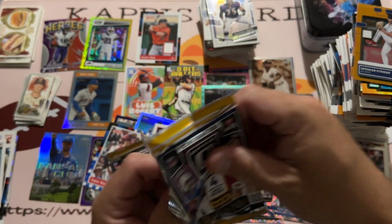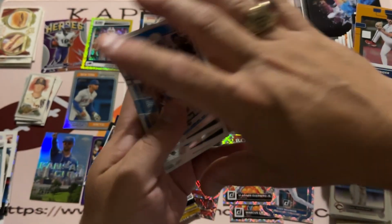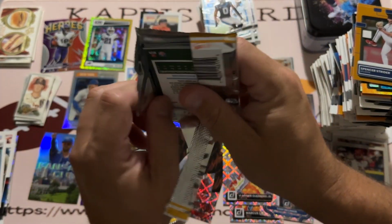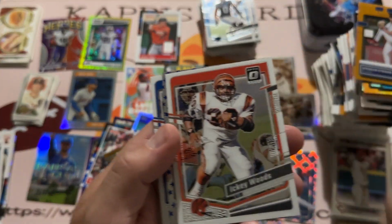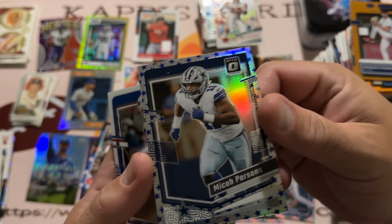Let's see what's in this. Burns, Josh Allen, Kancey, and Fred Warner. We're hitting the 49ers at least. 2 to go, and we'll call it a video. Icky Woods finding his way into cards. How about Micah Parsons for me in a design, right?